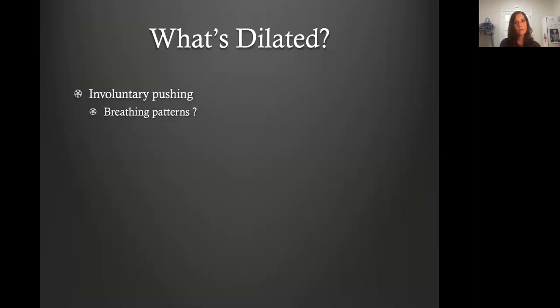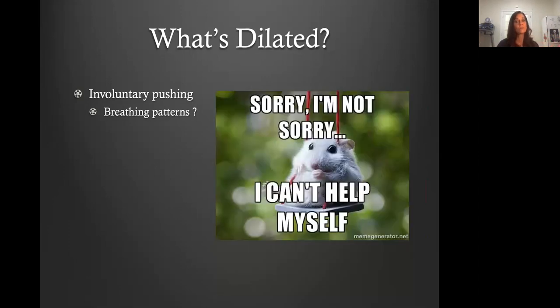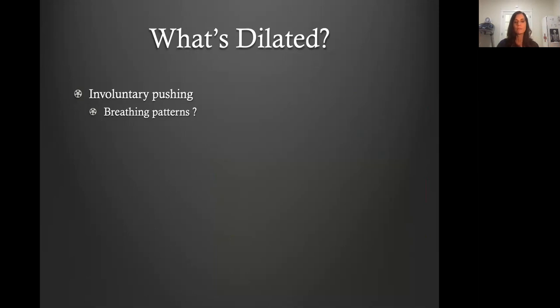The other thing with patients that are imminently delivering is they involuntarily will be pushing. And we can't help it. We're always going to say, don't push, don't push, don't push. Do a breathing pattern. And your patients are going to respond with, I'm not pushing, because they can't help it, because they feel that pressure of the baby's presenting part on that bowel and on the rectum, and it's just too strong of an urge. So they're sorry, but they can't really help themselves.